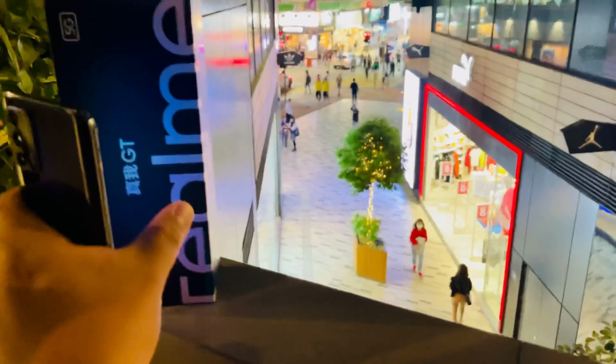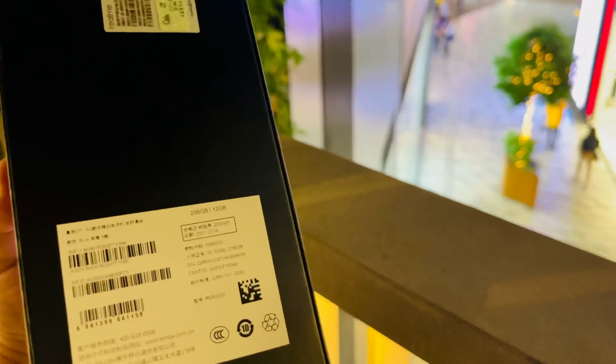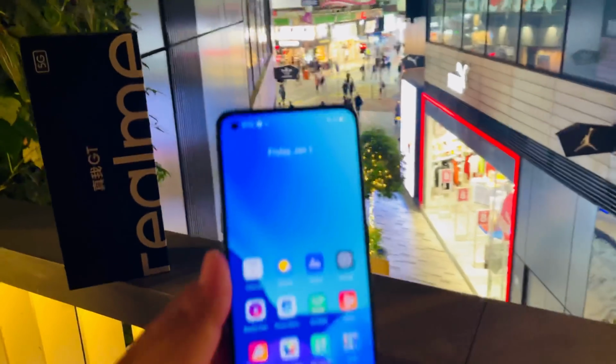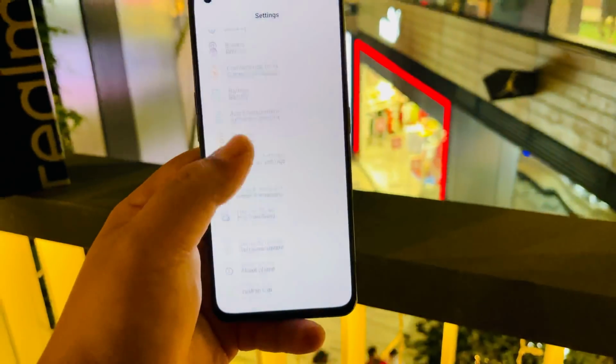Now let me show you the version that I got, because it is a terrific version. I got the 12 GB RAM, 256 gigs of storage version. And of course, this is the China variant, guys, because there's no global model of this Realme GT. And look, the display does look really good. It's a 120 hertz AMOLED display.